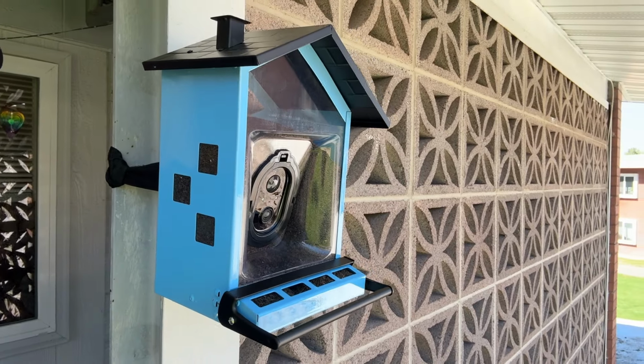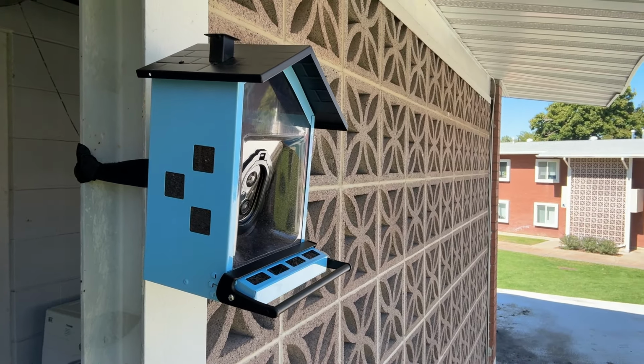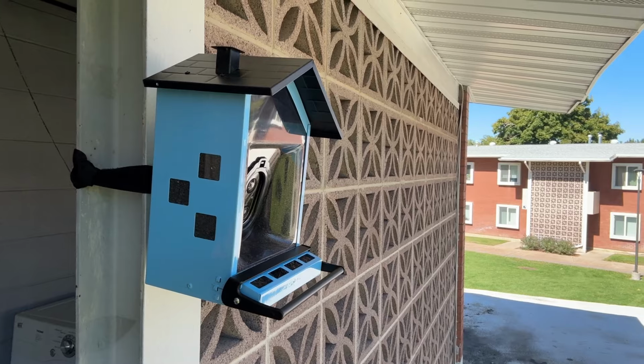The second smart feeder, this one is metal, and it is also squirrel proof. So if squirrels are a problem for you, it has a tray that drops down when the squirrels try to get into it. I put Niger seed in that feeder. It's a little different seed. It's more for finches.